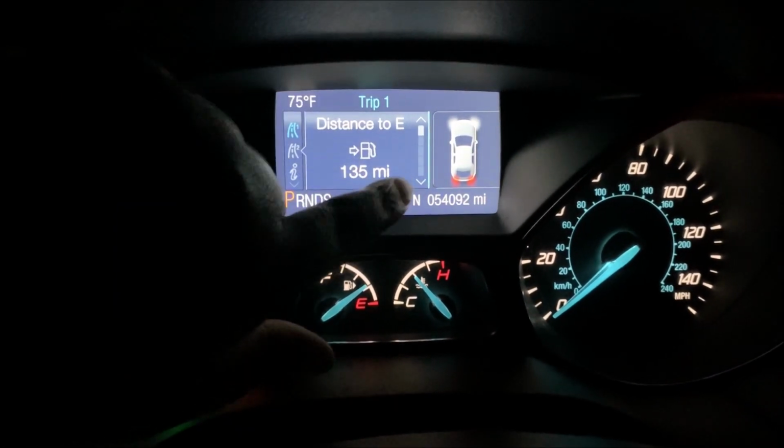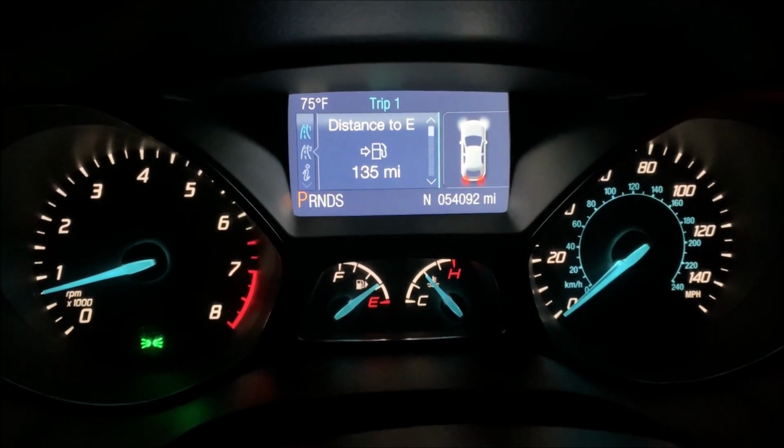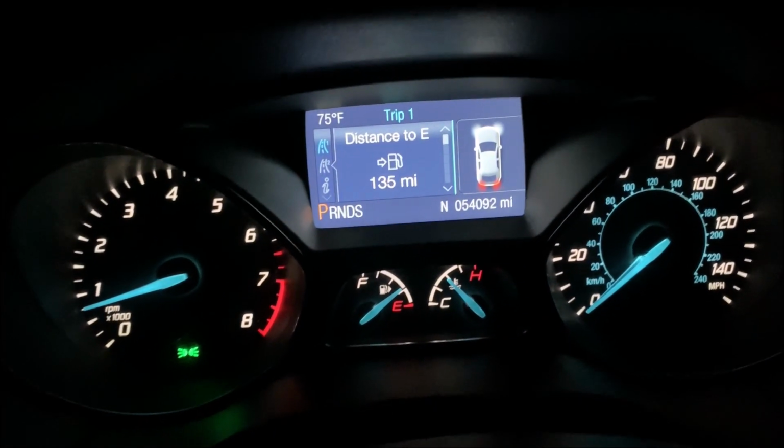Right here you can see where your lights are on, and then if you turn on the brights, all you do is pull this little lever on the side back and it'll change, and it'll tell you that you have your brights on. So that's the regular lights, and then it'll change to the bright lights. And I just thought that was cool.